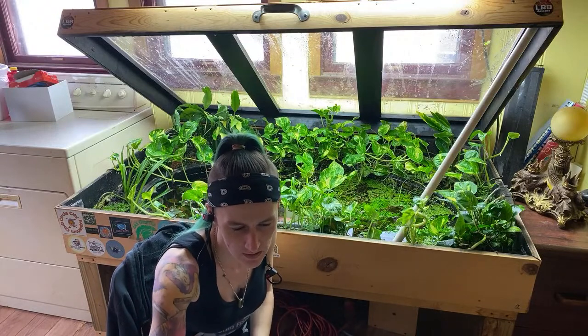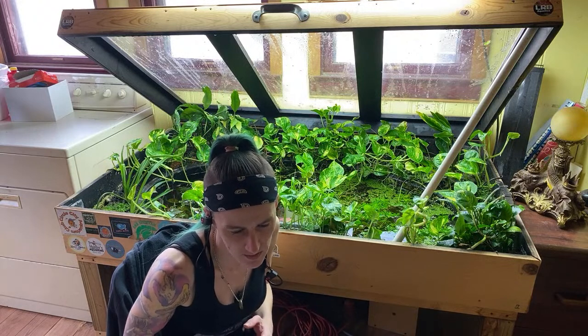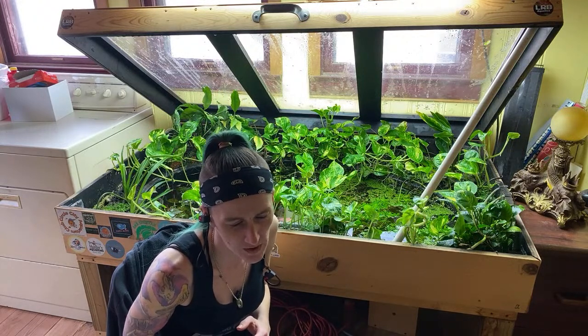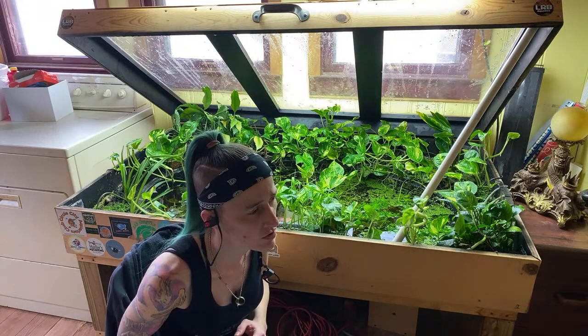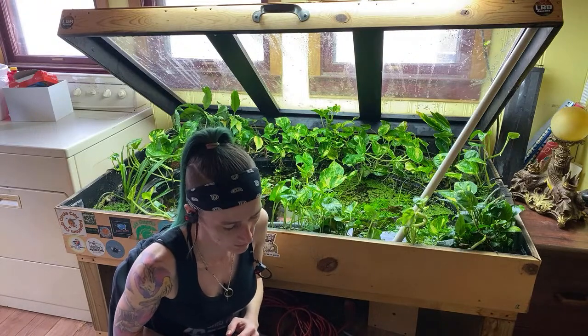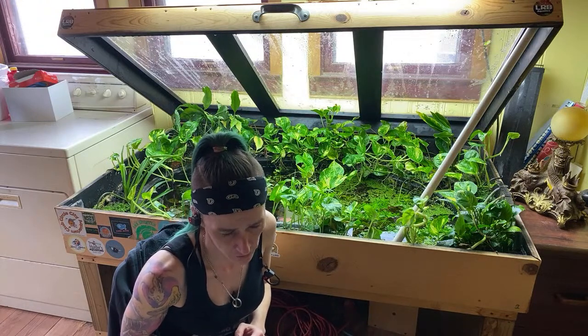IHSP says, I've heard freezing plants for 24 hours might kill snails, mussels, and other things. How hard would that be on most plants? Freezing a plant for 24 hours is probably going to do some serious damage, if not kill it. It is very hard on a plant.